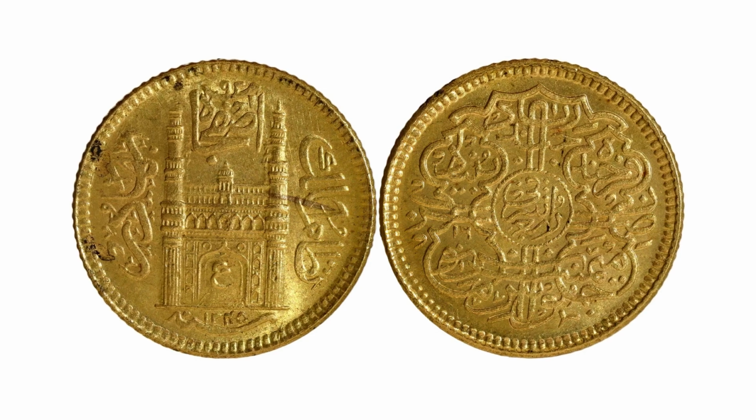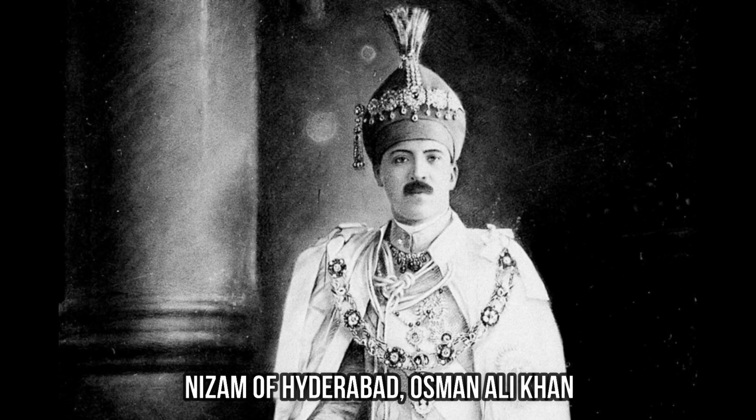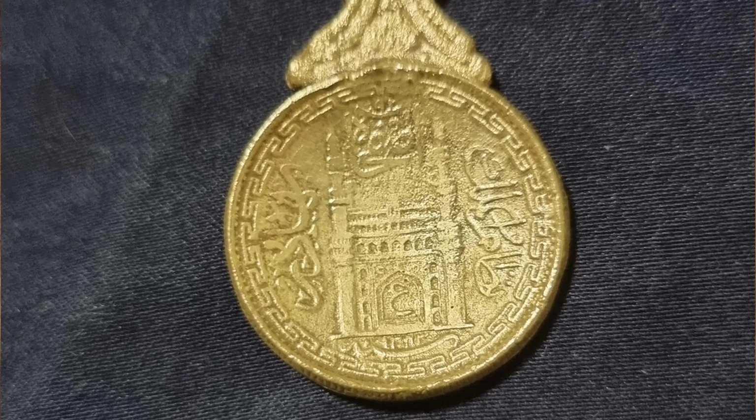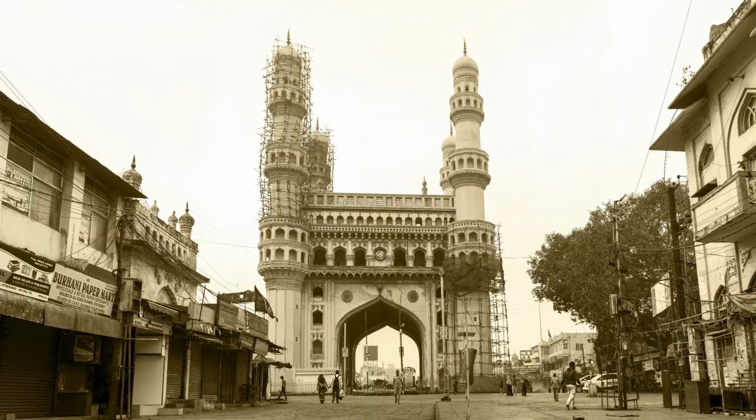The coin is from the Mint of Nizam of Hyderabad, one of the 7 dudes who was the richest in the world and had lots of unique collectibles. The structure on the coin is called Charminar, which means the 4 minarets.